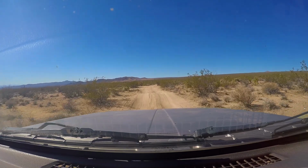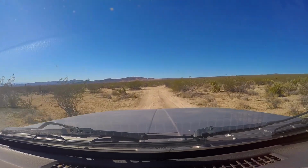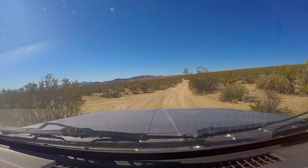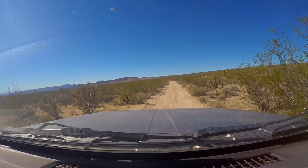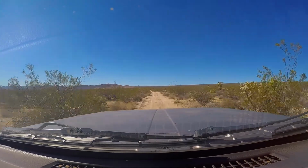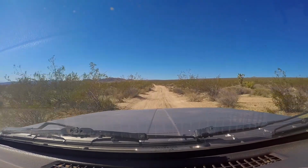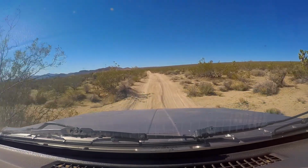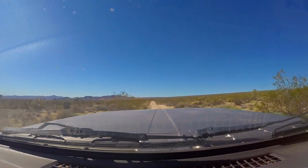But 20 some miles of just desert, no outroads or anything. So you definitely get pretty remote back in here. So gotta make sure we take care of the rigs and don't overdo things here. Definitely not the place to break down.